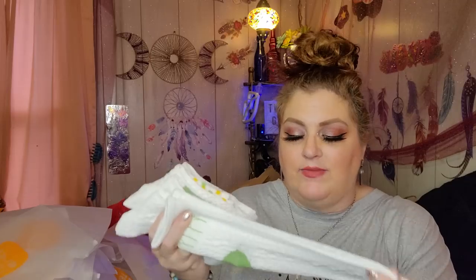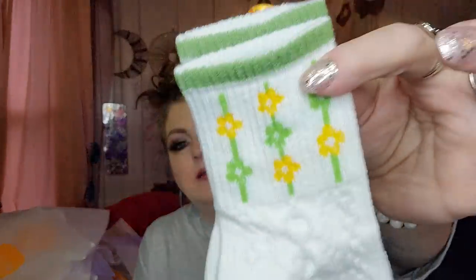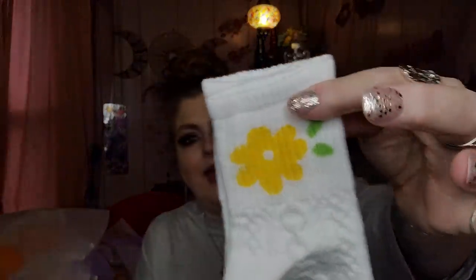Okay, look how cute. Now, I don't think these are going to fit me. I'll probably have to give these to Jack. I don't know. They could fit me. I'm not sure. These would be great to wear under boots. But they all look different. How cute. Just springy. Very, very springy. And look at that. Those are adorable. I love those. I don't know if I'll be able to wear them. They look like they're going to be really super soft and comfy.